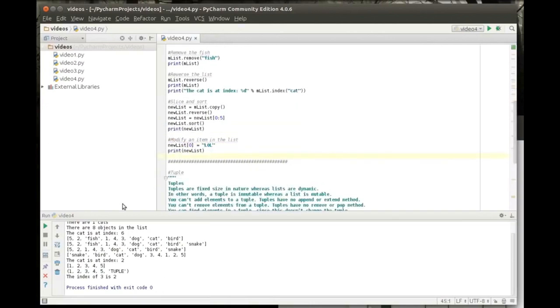LOL, LOL. And when we run this, you'll see, because we've reversed, it's our last list, there's LOL. So that's how you would modify an existing item. You call it by its index.